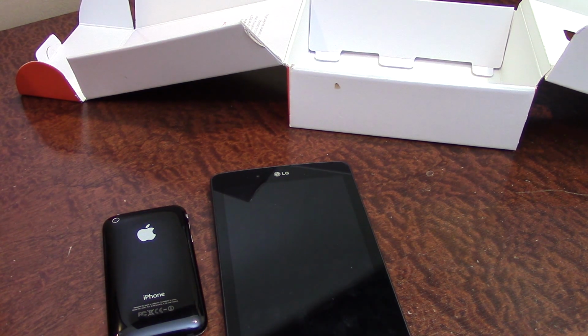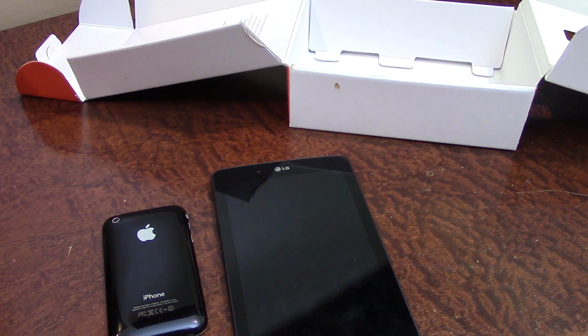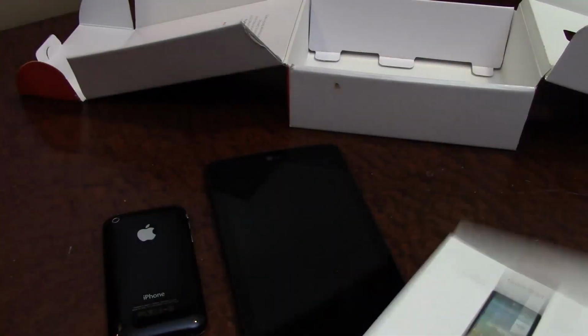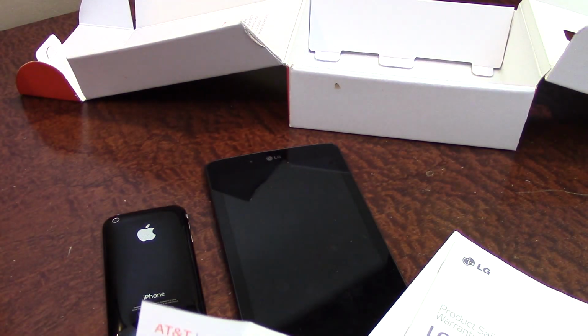AT&T would do this bundle where if you were to buy one of the Samsung phones, they would give you this tablet for free. You just had to pay for the LTE data plan. So yeah, that is pretty nice. So these are all of the manuals here. It's got the quick start guide, which shows you how to use the thing. Obviously, it's got product safety and warranty information and the AT&T locker ad.